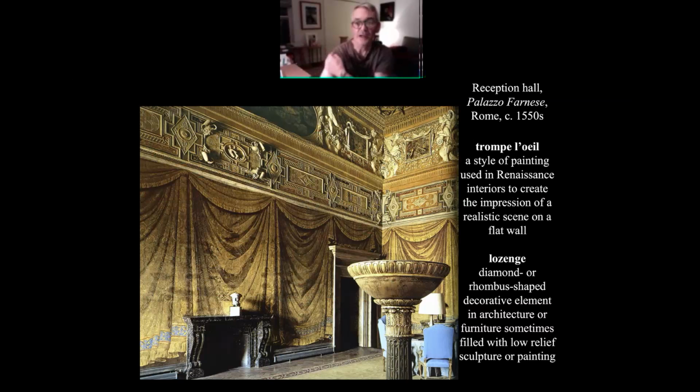Okay, here is a room from Rome, around 1550, I think. A little screen with our pictures is blocking some of my view here. Again, this is trompe-l'oeil, the style of painting used to create, I should update this definition, the illusion of reality. It's meant to trick you into seeing depth and form where there is none. This hanging drapery, this draped fabric up here, is painted on.